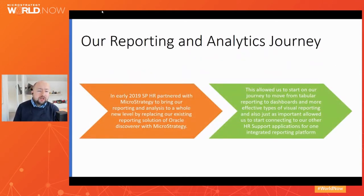A little bit on our journey. In early 2019, ScottishPower HR partnered with MicroStrategy to bring our reporting and analysis to a whole new level by replacing our existing reporting solution of Oracle Discoverer with MicroStrategy. This allowed us to start on a journey to move from tabular reporting to dashboards and more effective types of visual reporting. And also, just important, allowed us to move from just one application, which was our HR support application, to an integrated platform, including things from SAP, our data warehouse, authorization systems, just to name a few.